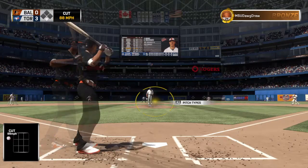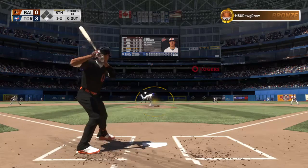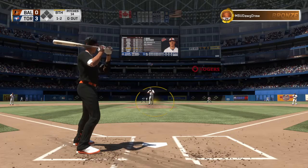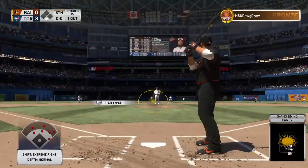Tried to get him to chase the cutter there. A ball and 2 strikes. You know, he's one of their guys they rely on to get their offense going. They need a rally, so we'll see if he can spark one here. Now a swing and a ball chopped foul right at home plate. A good curveball gets him swinging for strike number 1.